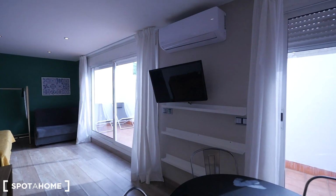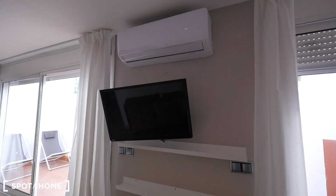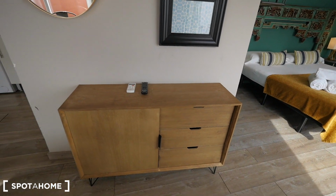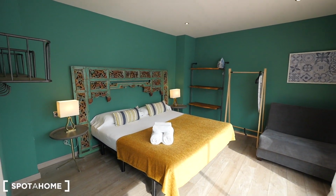Here we have the place for the TV. You can turn it to the bed or to the table. Okay. You have the air conditioner, some shelving. Have a nice chest of drawers here. Okay. And then the main room, the double bed.